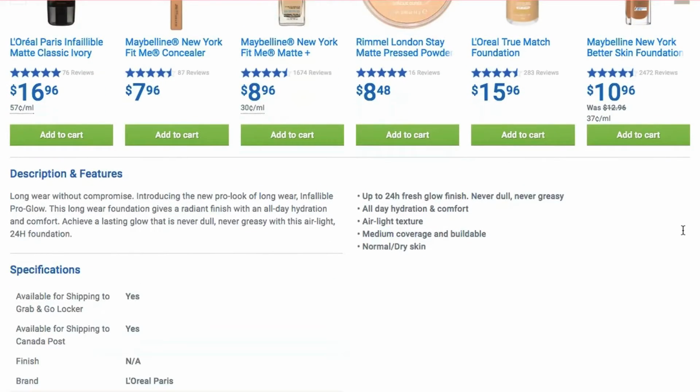But, whatever, that aside, we scroll down and we take a look at the description and features, and it says, long wear without compromise, introducing the new pro look of long wear, Infallible Pro Glow. This long wear foundation gives a radiant finish with an all-day hydration and comfort. Achieve a lasting glow that is never dull, never greasy with this air light 24-hour foundation. And then the bullet points over here, it says, up to 24-hour fresh glow finish. Never dull, never greasy, all-day hydration and comfort, air light texture, medium coverage, and buildable, normal to dry skin.